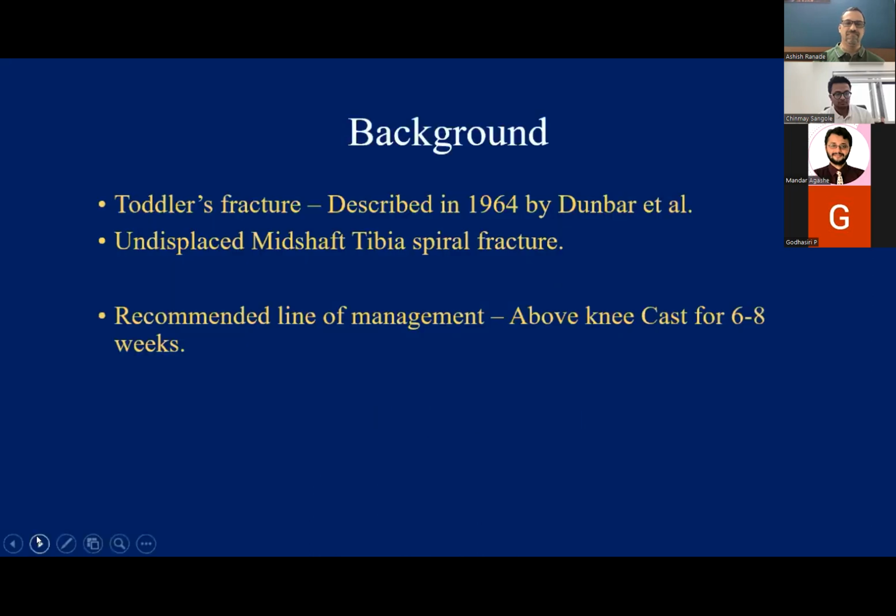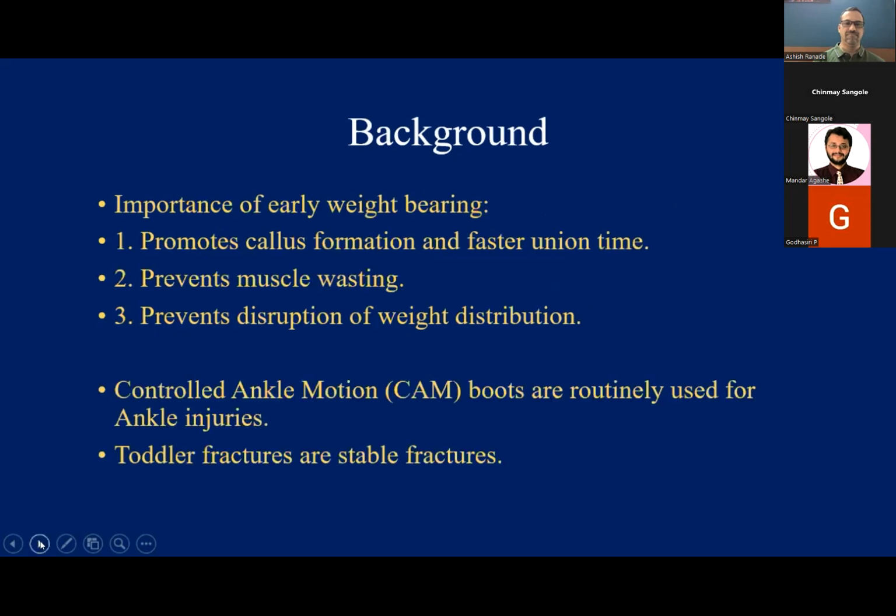So to give a background of the study, the toddler's fracture was described in 1964 by Dunbar et al. And it is an undisplaced mid-shaft tibia spiral fracture. And the recommended line of management is an above knee cast for 6 to 8 weeks. So the importance of early weight bearing is what has been stressed by the authors. And the importance is that it promotes callus formation along with a faster union time, prevents muscle wasting, and prevents disruption of weight distribution.